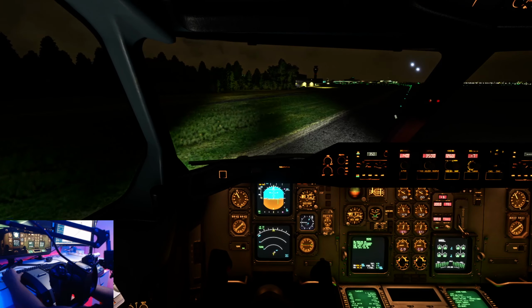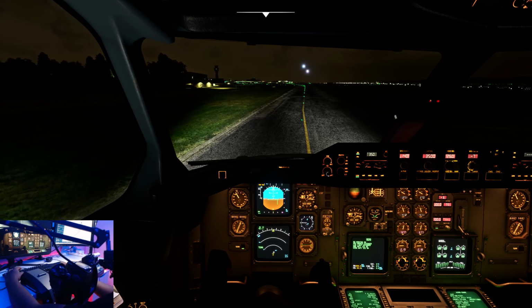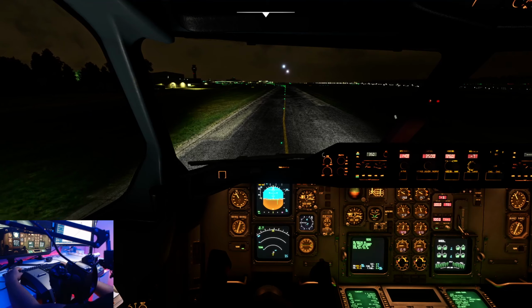One, taxi holding point Alpha 4 via Alpha, contact ground, 1-4-8-5-5. There we have it everybody, welcome to Manchester.